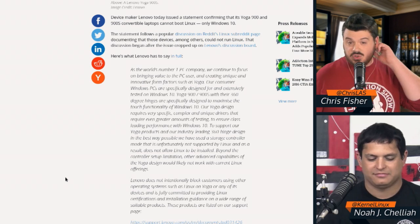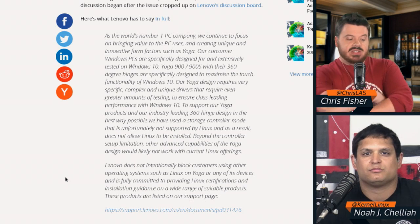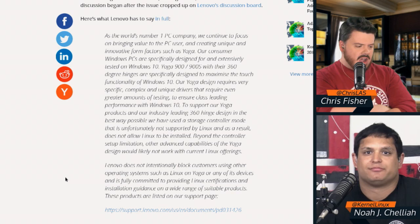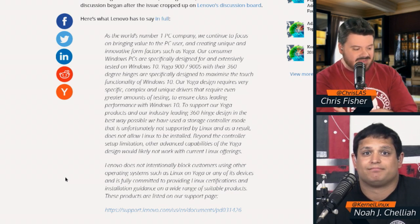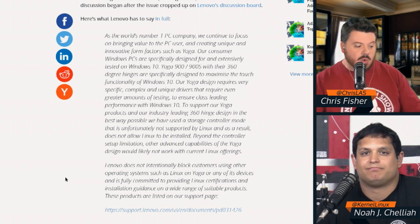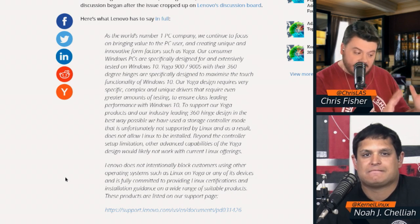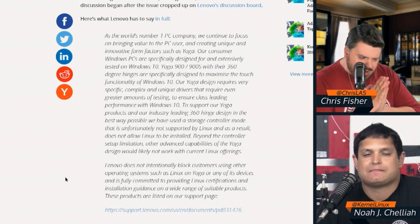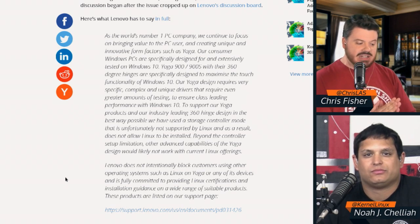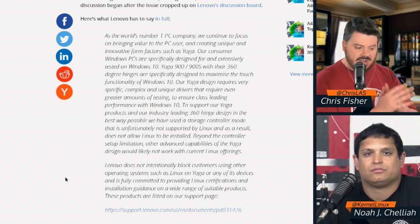But this has been confirmed by Lenovo: it will only run Windows 10. I think we should just read Lenovo's statement in full because it's pretty precious. Lenovo says, as the world's number one PC company, we continue to focus on bringing value to the PC user and creating unique and innovative form factors such as Yoga. Our consumer Windows PCs are specifically designed and extensively tested on Windows 10. Yoga 900 and 900S, this is a key line here, with their 360-degree hinges are specifically designed to maximize the touch functionality of Windows 10. Our Yoga design requires very specific, complex, and unique drivers that require even greater amounts of testing to ensure class-leading performance with Windows 10. To support our Yoga products and our industry-leading 360-degree hinge design in the best way possible, we have used a storage controller mode that is unfortunately not supported by Linux.